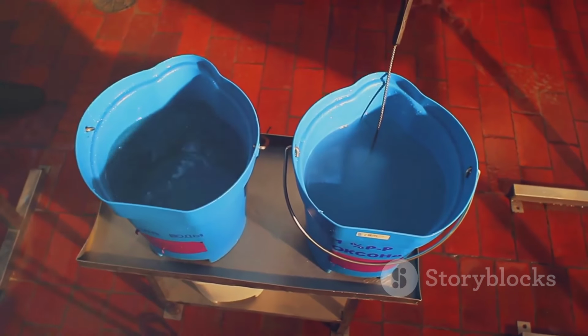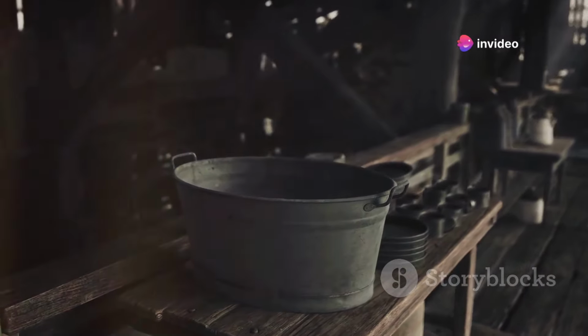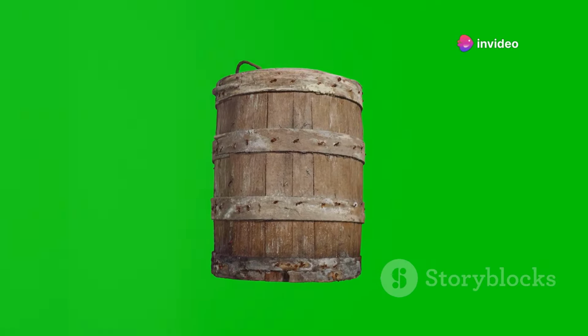Let's kick things off with a true staple for any gardener or homesteader: the humble, yet incredibly versatile, food-grade 5-gallon bucket. You've probably seen these stacked up in bakeries, lined up behind restaurants, or tucked away in the back rooms of grocery stores. But what you might not realize is just how many uses these buckets have, and how they can become one of your most valuable tools in the garden.